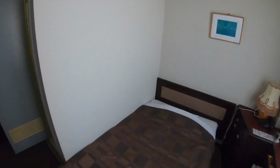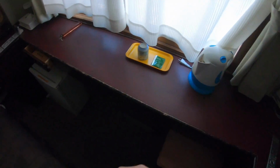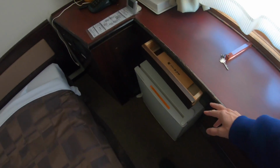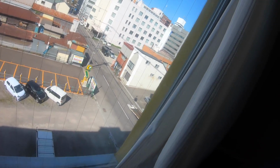And then you've got the rest of the hotel. This is it. Double bed. It smells like old feet in here. The decor looks like it has never been touched. I got a good view, looking out. But yeah, definitely a downgrade from the last hotel.